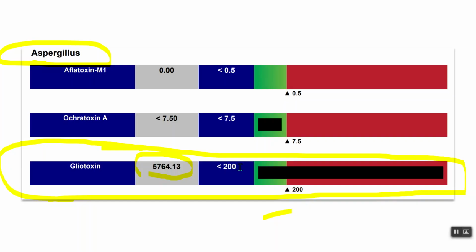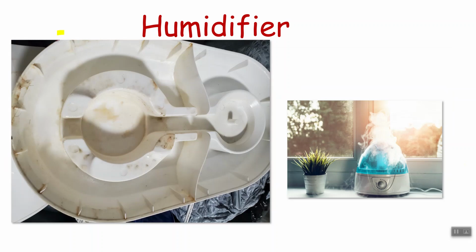Now you can sometimes determine if it's food or if it's from actually building exposure. And this was no doubt from building exposure. He's been using a humidifier for many years, and this is what we found after we did this test. He went back and looked at the humidifier he's been using, and guess what this is right in here? This is all what? Mold, ladies and gentlemen.